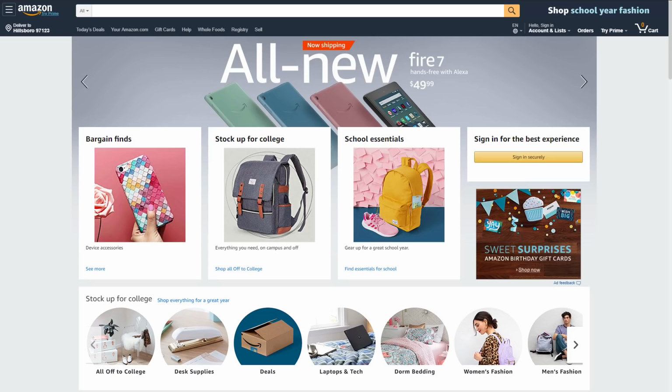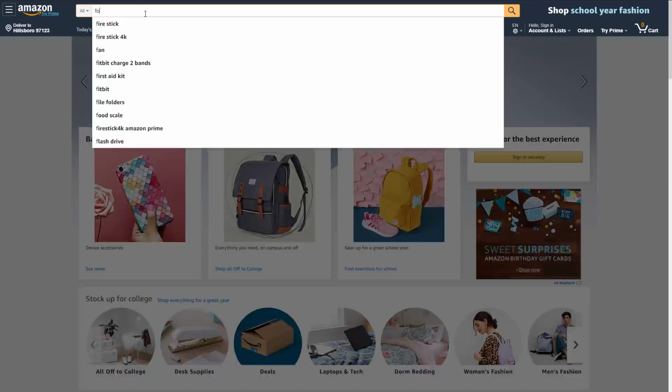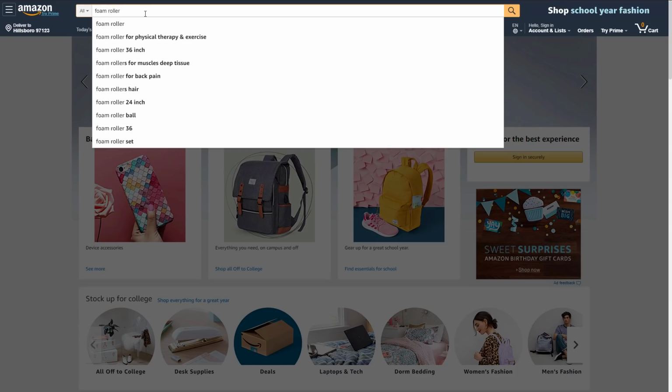So, if we go back to the search bar, type in foam roller. So let's do that. Foam roller. But instead of hitting enter, we just leave it hanging. You'll see that Amazon offers you a few suggestions. And if we look at this list of suggestions, we see different levels of long tail keywords, such as 36-inch, for muscles, deep tissue, for back pain.